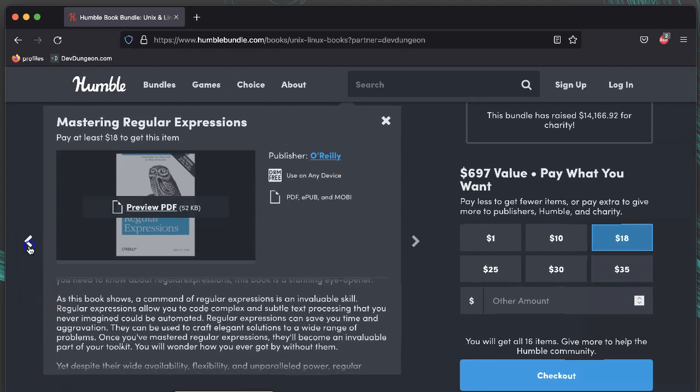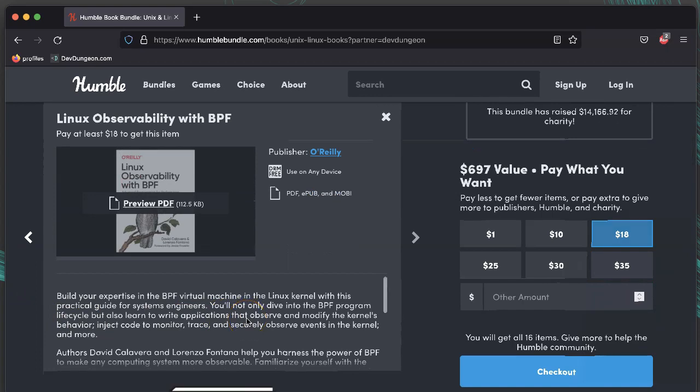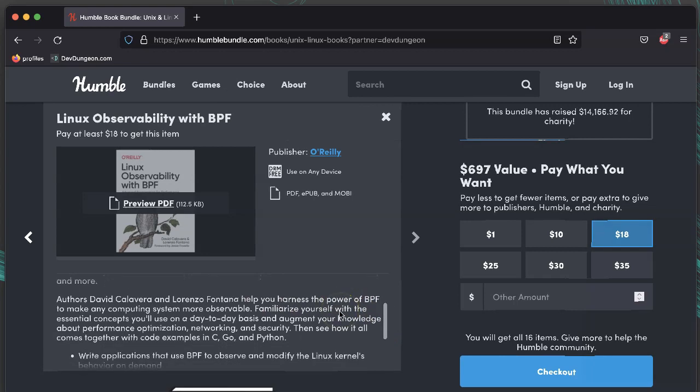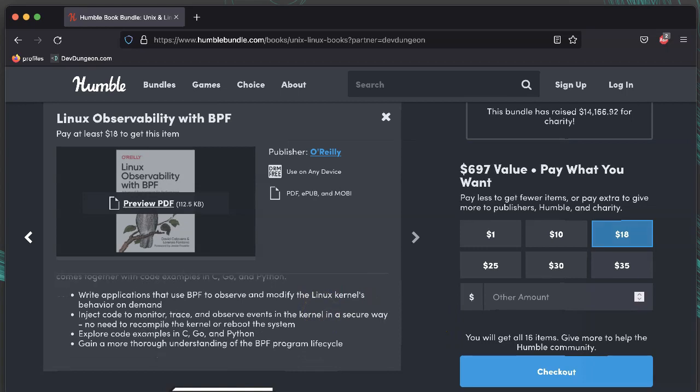Next up in the full bundle is Linux Observability with BPF. When I hear BPF or Berkeley Packet Filters, I immediately think about packet capturing or network sniffing and filtering out different types of network packets. However, you can also use it for monitoring Linux system calls and kernel calls. So this book shows you how to do some really cool and advanced troubleshooting and debugging, even injecting code to monitor and trace events. So it's a really cool topic, though pretty advanced, so not something everybody needs to know, but if you're already intermediate or advanced level, a great thing to look into.